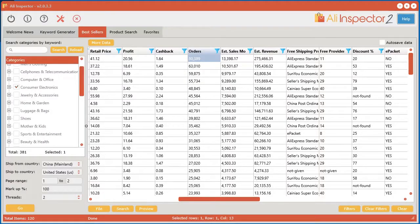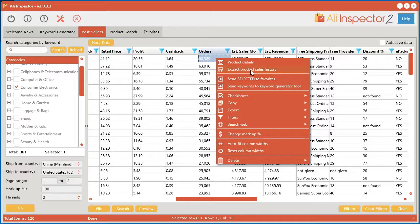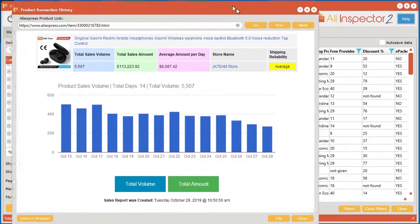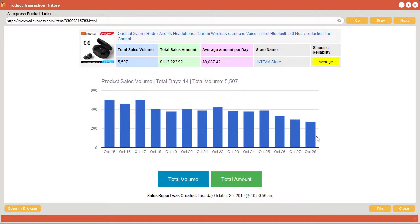Now also in version 2, we have another very exciting tool that we integrated that's gonna really help your e-commerce product research. So let's say, for example, we're looking at some items here, and I want to look at the number of sales over the past 14 days for this particular product. All you have to do is just right click, select extract product sales history, and this new tool pops up. Let's just get it in the view here, where you can see all the sales for the previous 14 days. And you get to see the total amount of sales made, the volume, and how much per day on average.